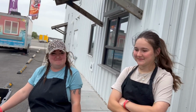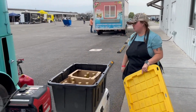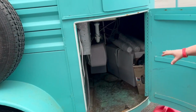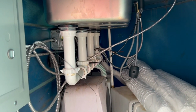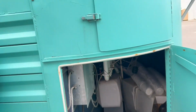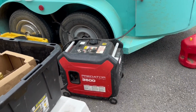Yeah, no problem. And it looks like they actually punched out the holes for the drains so they dimpled them in. So underneath here, you're welcome to check it out. We've got an on-demand water heater. We've got tanks, just like a camper would. Look at that. Nice little setup. So we've got hot water, all the plumbing we need. Great. So who dimpled them? That thing's been a trooper. We had no issues with it.